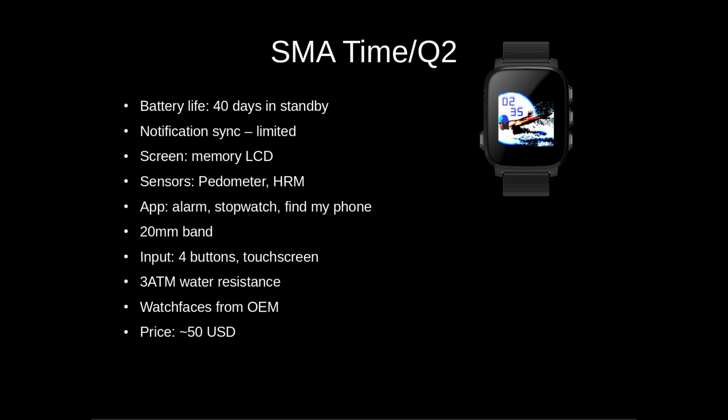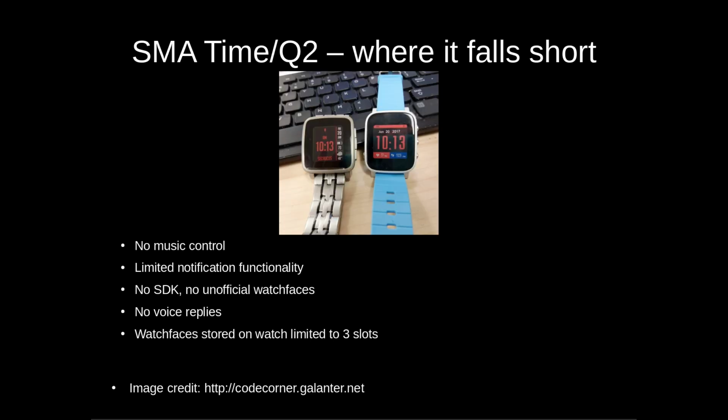Input via 4 buttons and a touchscreen. And the watch faces are from the OEM. You can sideload different watch faces. Okay, so similar to the Amazfit Bip, no music control, no SDK, no voice replies.